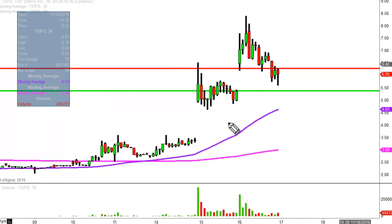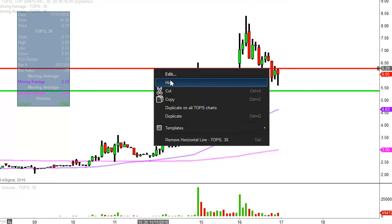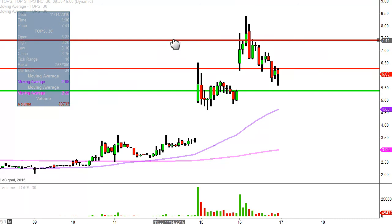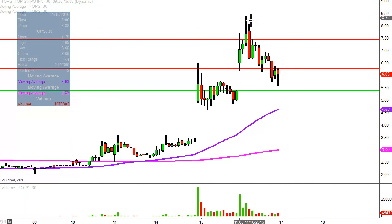This is based off the fact it was a level of support, and a foundational rule in charting is when levels of support are broken, they tend to act as resistance, and that's exactly what's going on right there. You can see the price is somewhat struggling with that area. So very short-term area of resistance, $6.25. Next key level after that, I'm going to call right up there at that point, which is $7.50. After $7.50, then you can start to talk about these higher levels here.